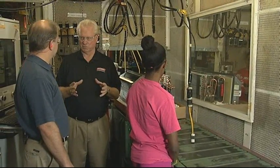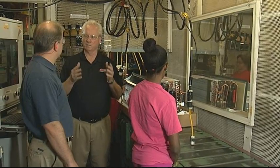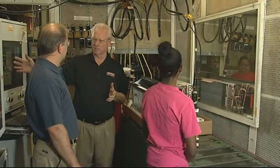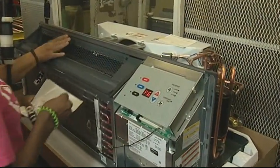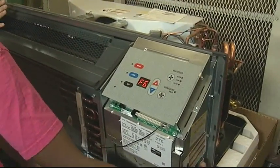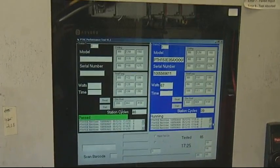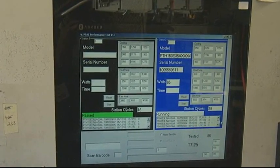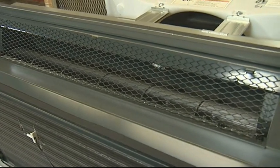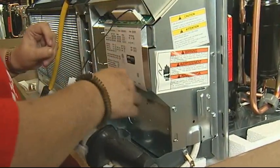The parameters that unit has to perform at are preset by manufacturing engineering and product engineering, and they're all stored by a unique model number in the run test. So as it goes through this run test, if all the data going into that computer meets the parameters, if the right amount of current is being drawn when the compressor's on, if the right amount of current is being drawn when the fan's on, then it gets a passed run test. Every single unit has to go through a run test, and it has to get a passed run test record in the data file or it cannot ship.